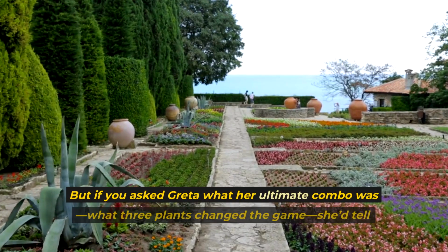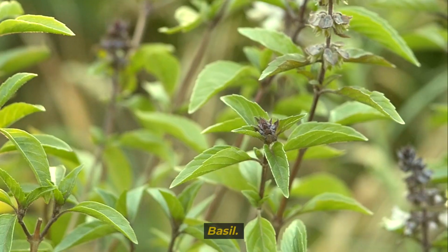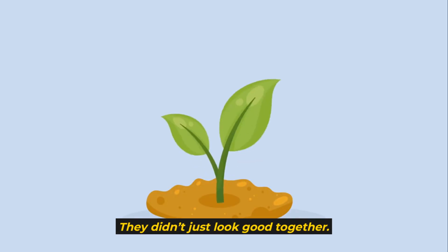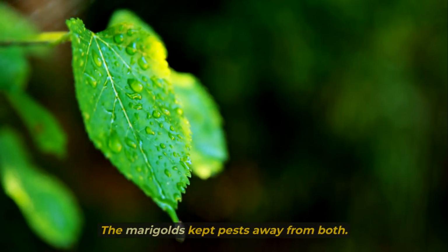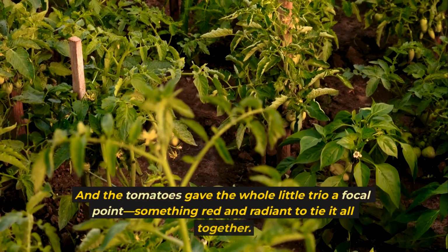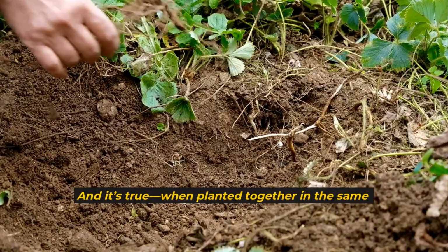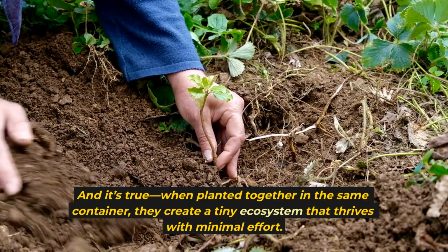But if you asked Greta what her ultimate combo was, what 3 plants changed the game, she'd tell you without hesitation. Basil. Tomato. Marigold. She called them the magic trio. They didn't just look good together. They helped each other. The basil made the tomato sweeter. The marigolds kept pests away from both. And the tomatoes gave the whole little trio a focal point, something red and radiant to tie it all together. "They're like old friends who take care of each other," she'd say. And it's true, when planted together in the same container, they create a tiny ecosystem that thrives with minimal effort.